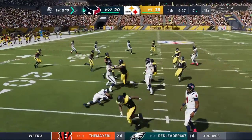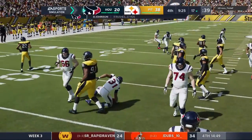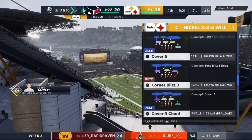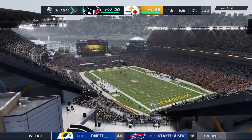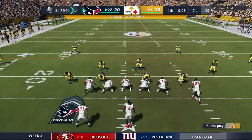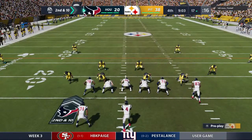On first down, it's Johnson. Yeah, boy, this defense again really making things tough on him as they stop him for no gain. As usual, the hallmark of a good run defense, linebackers making plays near the line of scrimmage. Absolutely nowhere to run there.